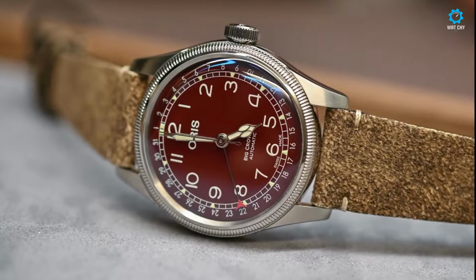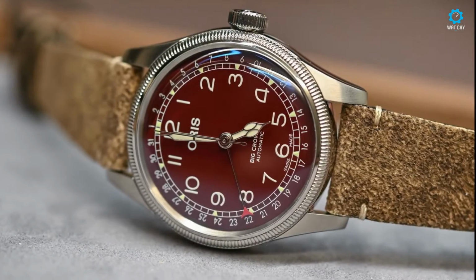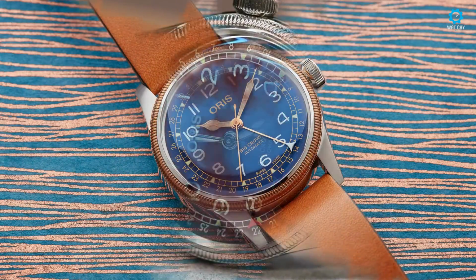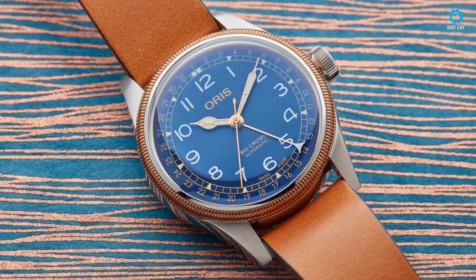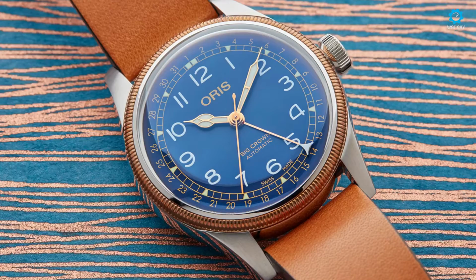Oris watches are among the best values for money in the luxury timepiece industry. If you're not familiar with the brand, now is a great time to look through their catalog and consider purchasing one for yourself. Oris was founded in the early 1900s and has been manufacturing high-quality wristwatches for decades. The top 5 Oris watches to add to your watch collection are listed below.